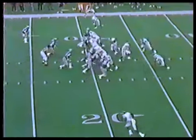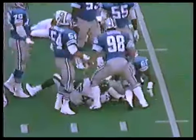2nd and 10 for New York at the Jet 19. Here comes Vick up the middle. Not a lot there. Goes to the 21. Reggie Rogers, number 60, the defensive right end at 280 pounds out of Washington, makes the tackle.